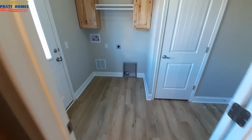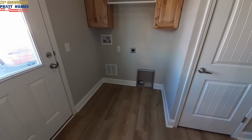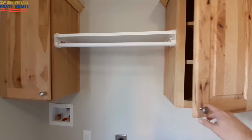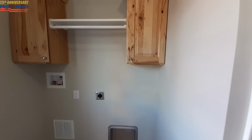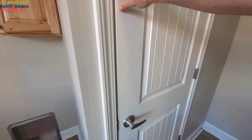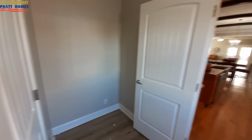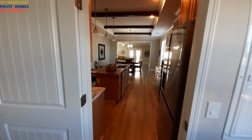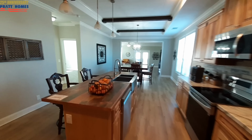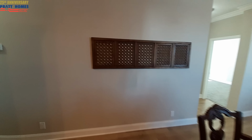Off your kitchen is going to be your utility room. So you got your nice side-by-side set up there. And then you got some cabinets up above. You got a water heater right here, so not in a closet. Really nice to see. Lots of room for a freezer right there. And we're gonna go kids' bedroom.